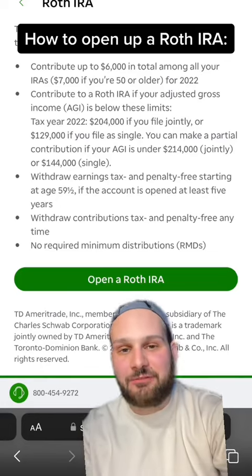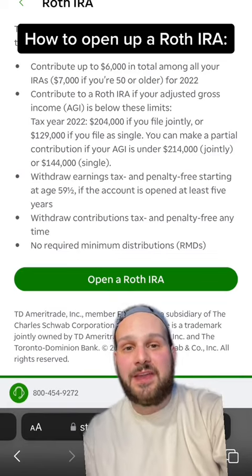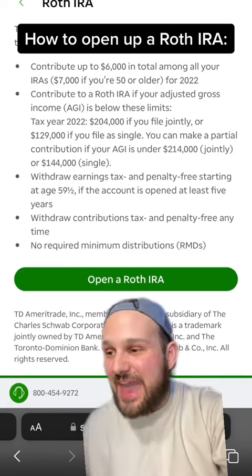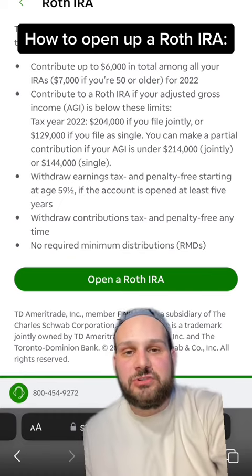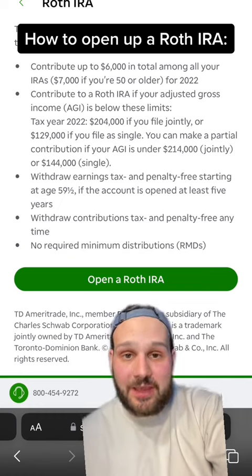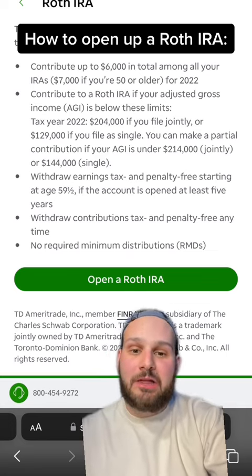So a lot of people have heard of the benefits of opening up a Roth IRA account and being able to take advantage of the tax-free growth that the accounts offer. But there's still a lot of confusion of how to go about opening the account. So the first step is to find a stock brokerage that offers Roth IRA accounts.